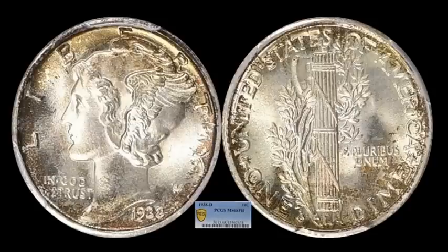This one right here is a PCGS Mint State 68 Full Bands. It shows every bit of that, along with just the kind of neutral toning that is inoffensive and very, very market acceptable. This one sold for $3,099.38. Just a beautiful coin.